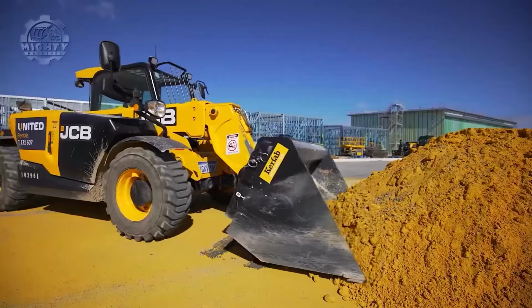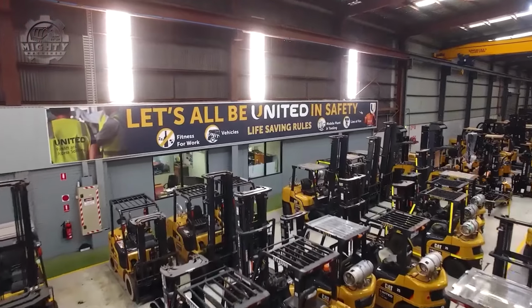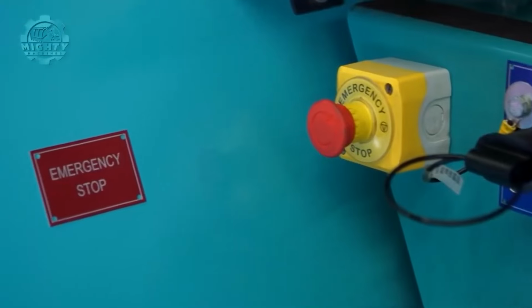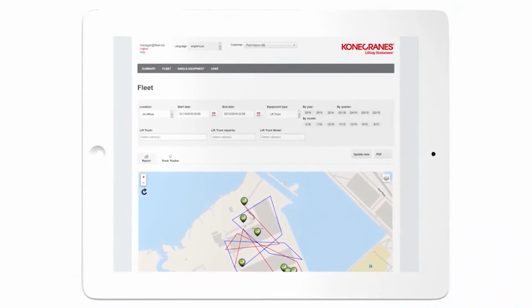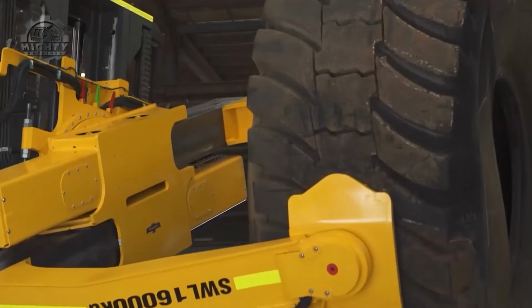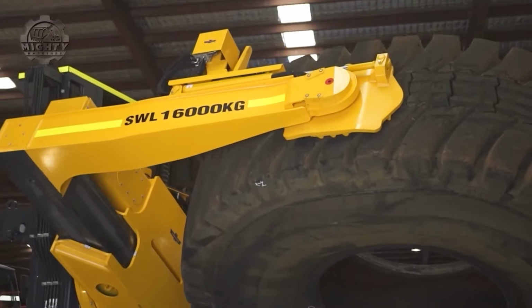To safeguard the operator, the tire handler's cab is fitted with a number of safety measures, such as a rollover protection system, ROPS, and a falling object protection system, FOPS. This heavy-duty tire handler is designed specifically for efficiently handling large and heavy tires, such as those used in mining and industrial applications. Its hydraulic arm and advanced gripping system ensure a secure and precise grip on the tires, making the handling process safe and efficient.